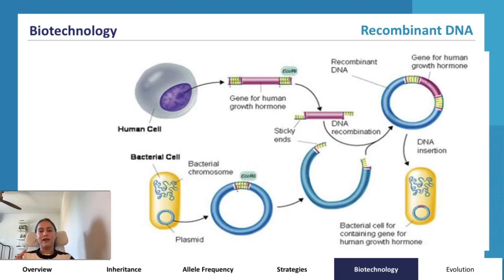We then get a plasmid, and we cut it using the exact same restriction enzymes, and that means the sticky ends are corresponding. That means that when we add ligase into the same mixture, this gene and the plasmid are able to connect. Then using bacterial transformation, we get this recombinant plasmid to be taken in by the bacterial cell.